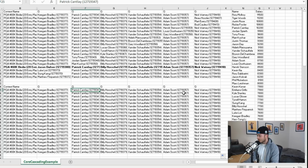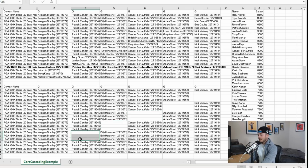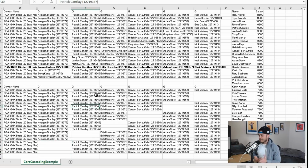So here's what I do. All right, so here's my top lineup. That's my core. I'm just going to come through and remove 3 of Nick Watney. Then I'm going to come down here to Adam Scott, and I'll remove 3 of Adam Scott, remove 3 of Xander, remove 3 of Horschel, Cantlay, and Keegan. And you'll see it is kind of like a cascading effect, like a waterfall, where I have these empty slots in each one of my lineups that I can plug someone in at the same price range.